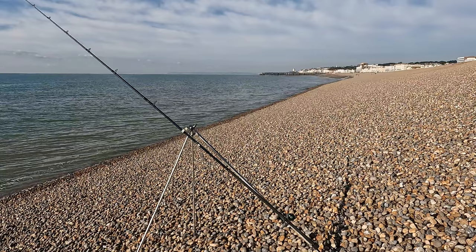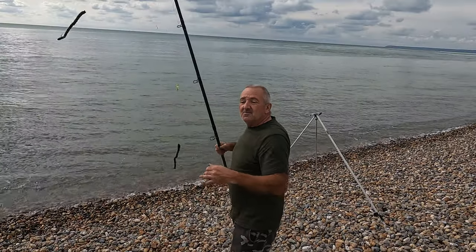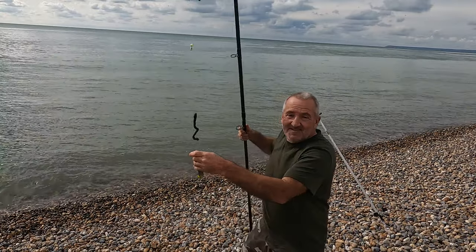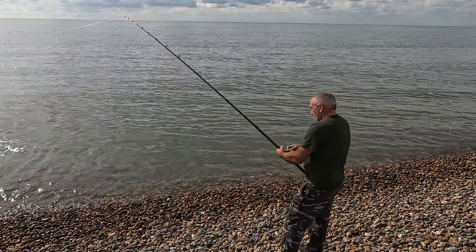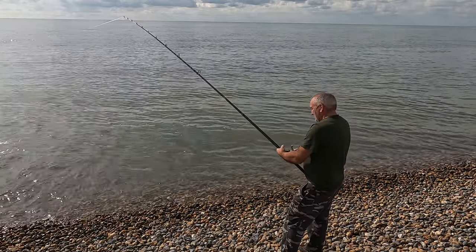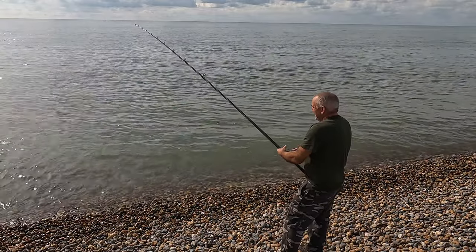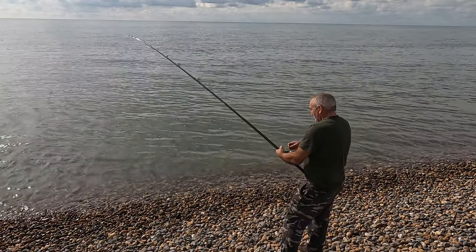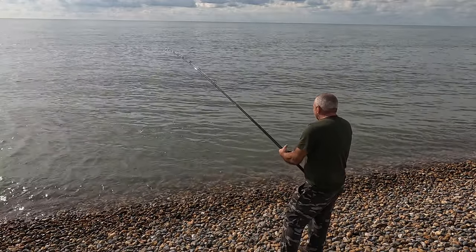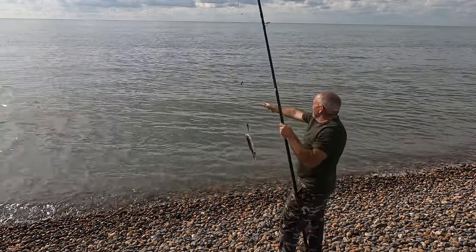As you can see, my rod setup is pretty basic. A 2-hook flapper with just freshly dug lugworm, and they seem to be doing the trick. Oh, I can feel it now. What have we got? Something's waking up. Oh no! It's a little bass, a little baby.